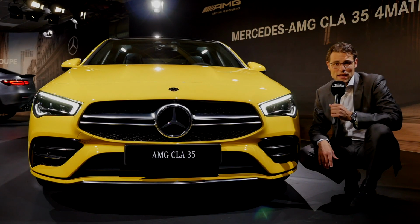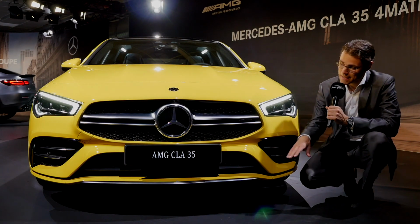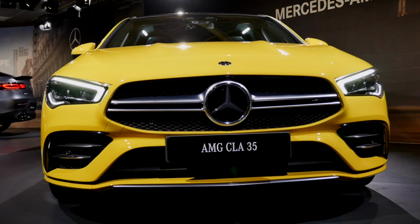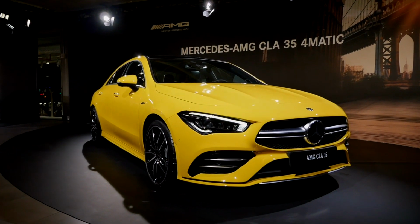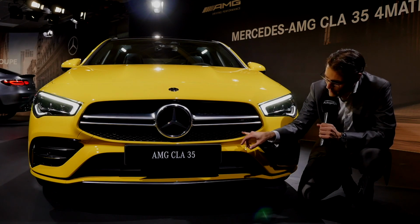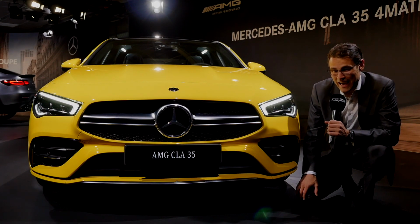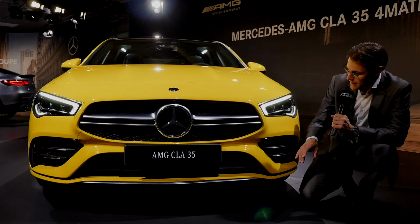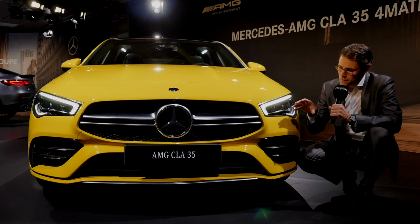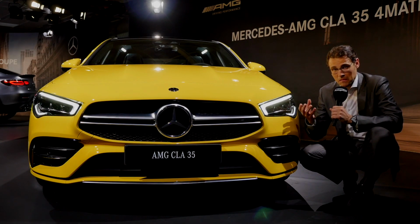In the front here of the CLA 35, we can see this special AMG grille, and it is somewhat similar to the one we see on the sedan 35 version. AMG badge, 2 horizontal fins, and this dot structure. However, also here the AMG line features a diamond pin grille. Then also horizontal fins right there. The CLA looks, of course, quite aggressive also.